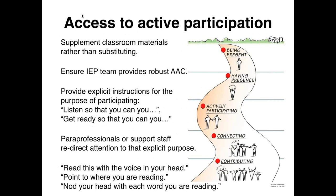Guess what? This whole thing we're doing in the classroom called reading is something that applies to you, and I expect your participation. I'm going to model for you how I can point to where I'm reading so that you understand that that's what we're all doing. I'm going to ask you to nod your head with each word so that I know you're starting to think with the voice in your head. Our child with Angelman probably isn't yet. They may not have developed that internal language yet. They may not have begun to try to read words internally with the internal voice in their head. But we can still provide them instructions to tell them that that's the expectation, and we can model how they would do that.